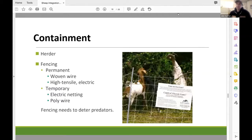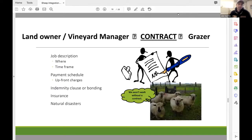That is actually pretty straightforward and quite easy to set up, but it is something that your team would have to become familiar with, and a little bit of training goes a long way with being able to do that within the vineyard setting.